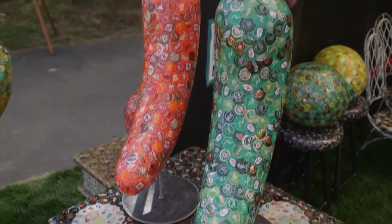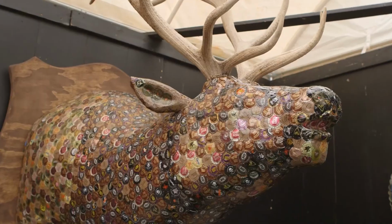And then you've got like a dolphin tail over there. You got a cactus representing Texas and a bowl. Yeah. What's your favorite piece? You know, I just did this large elk head. That's my favorite piece.